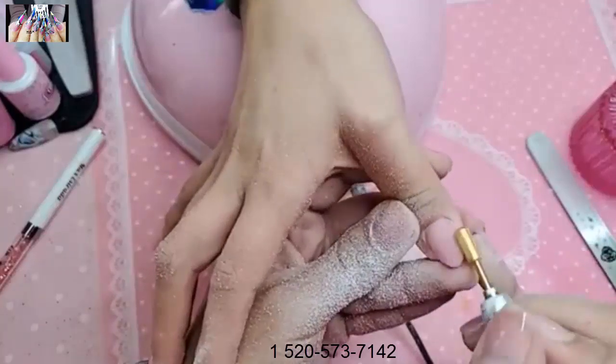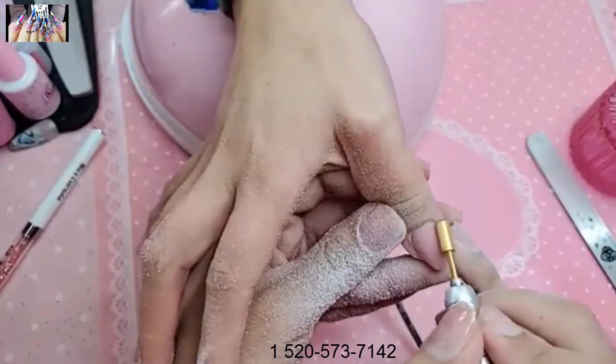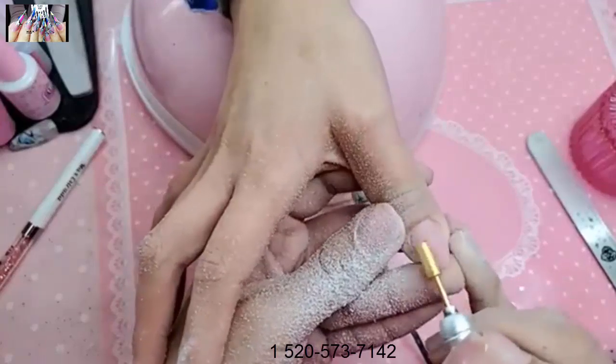I love this, but you guys, because you can really debulk really fast and you can get right into that cuticle seamless.